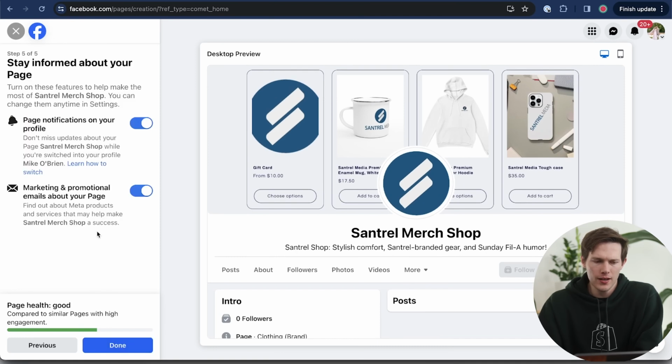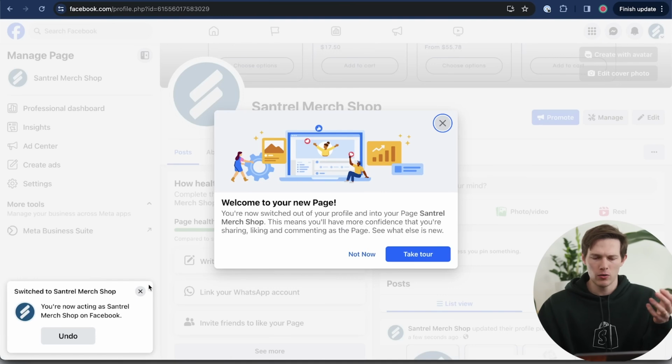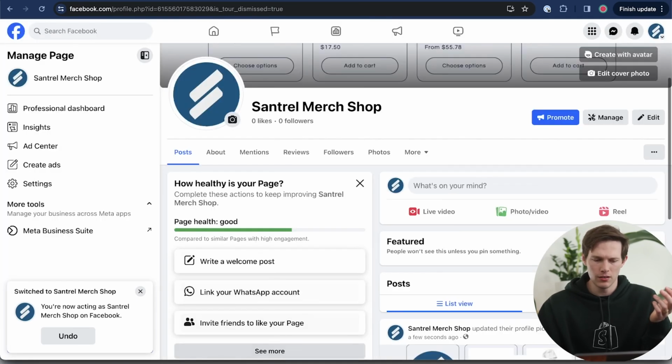I'm going to not do that. We can have notifications on or off for this. I'm going to, and then we'll say done. And that'll bring us over to our Facebook business page. It's not complete yet, but we have a pretty good foundation right now. The basics are going to be there, so we can close out of that. We don't need the little tour at the moment.